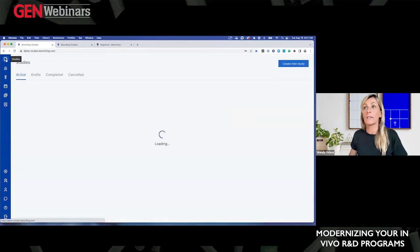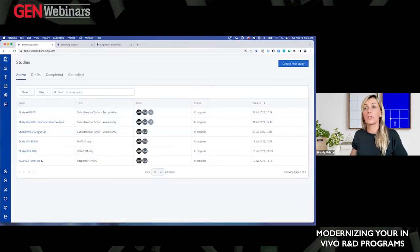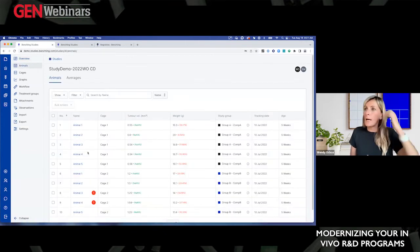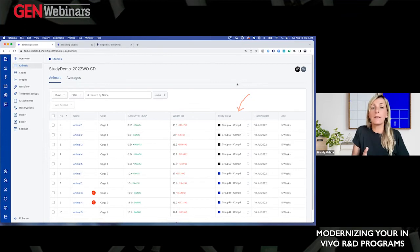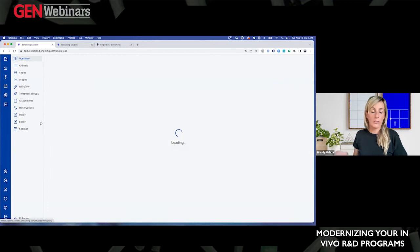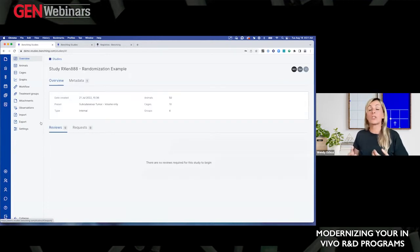Once those are associated with the study, those animals will show up in our animal panel. What you can also see here is some of these animals are associated with a group already. So animals can be in the study without being associated with a group. So what I want to show you now is how you would actually associate those animals to a study, to a group inside the study.